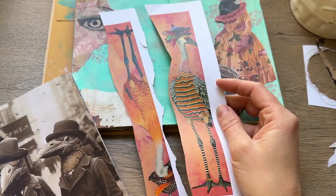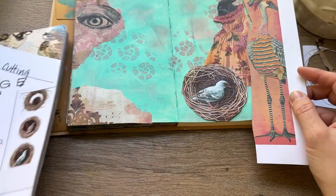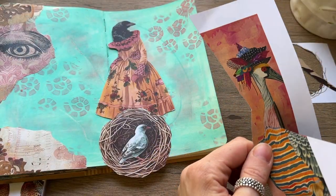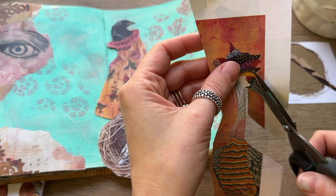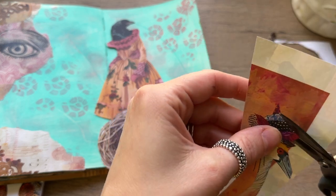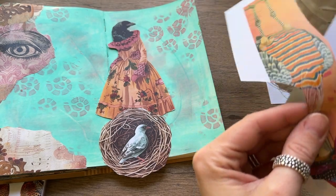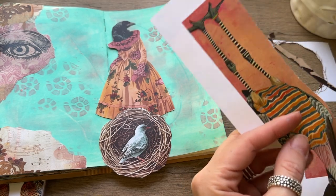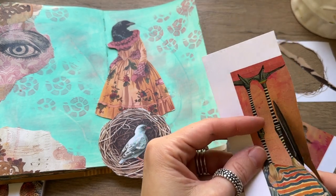So you can see I'm saving some of my clippings from other spreads. And on some of these pages, you'll see some repetition of figures and focal points. Some will get cut off because they're just bigger than the page, but I like to just roll with that. So, for example, this guy here, his beak got trimmed because he was on the end of the border of the page, but I don't have to let that stop me from using him.